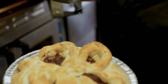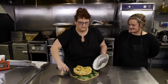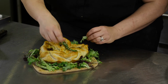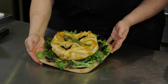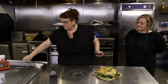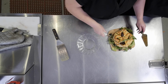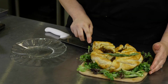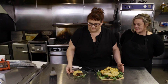So here's our beef and Guinness pie with the beautiful puff pastry around it. Gorgeous. Look at that. Perfect. Top it with a little bit of our leftover rosemary. There you go. It looks so complicated, but it's not. Okay, now we are going to cut into this bad boy. I could go for some beef and Guinness pie.